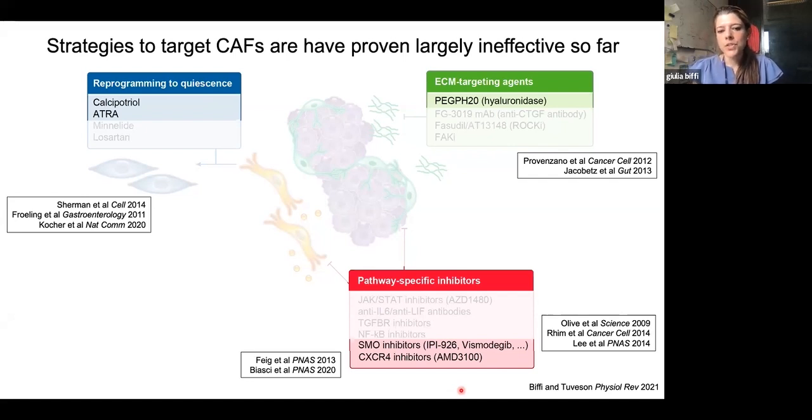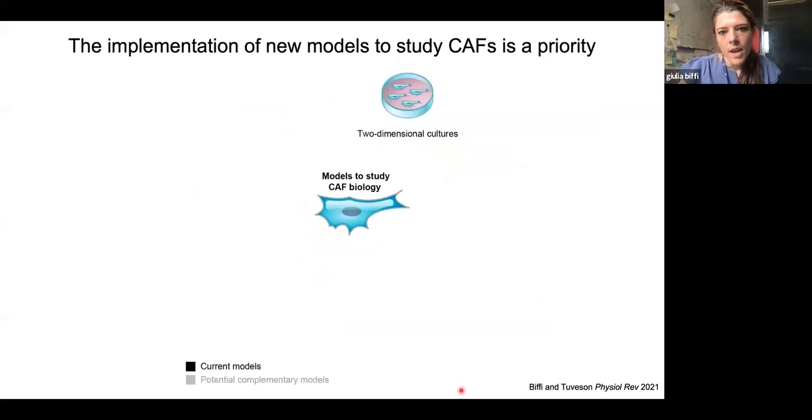So clearly, you can see that there is a disconnect between what we know about the function of CAFs, which have several tumor-promoting roles, and our ability to effectively target them. And so clearly, we need to better understand the biology of CAFs in pancreatic tumors and also in other malignancies. And so how do we study CAFs?